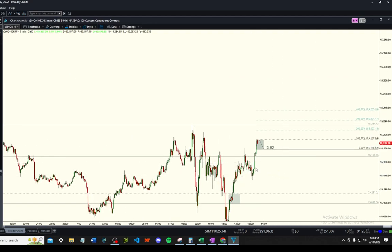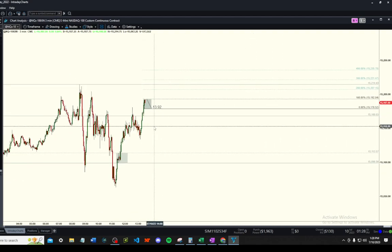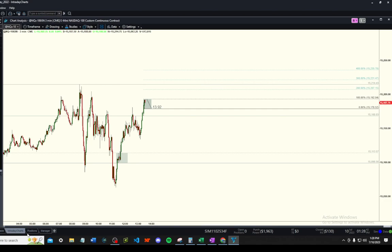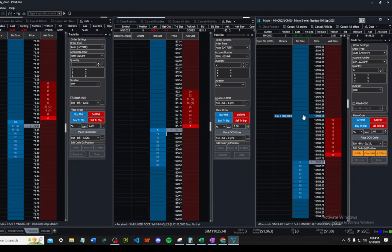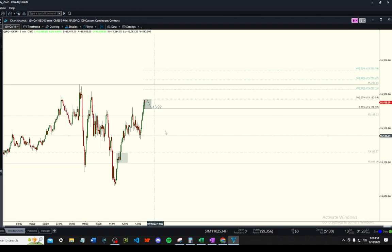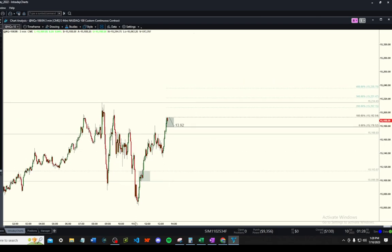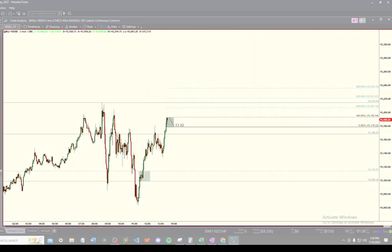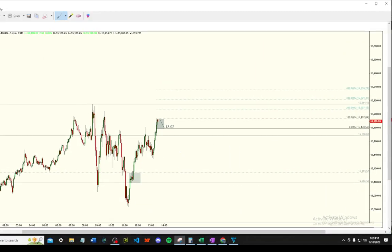At this point, I would go long. Here we go. All right, I'm going to go long at this high, which is 92.75, which is 4 contracts. 92.75 right here. Now, at this point, I'm interested in going long here because I've been wanting to get in long. Yes, it's overextended. It's a bit high.